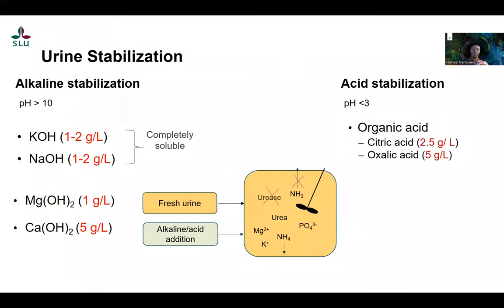On the other hand, urine can be stabilized using acids, organic acids like citric acid, and inorganic acids like sulfuric acid. The advantage of dosing organic acids is that they are naturally present in food and in our urine, and they can also be bought very easily at grocery stores. And even if far less acid dosing is required with sulfuric acid, we recommend its use only in centralized urine recycling systems, where the systems can be more effectively and safely monitored. Going forward, the challenge is to develop reactors that can safely dose these chemicals at the toilet, as well as create service chains that safely store and deliver them to users.